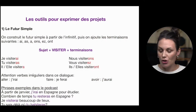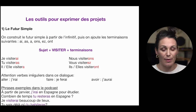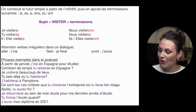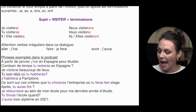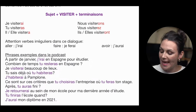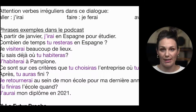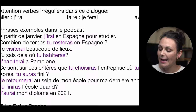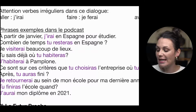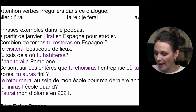have the worksheet. So let me show you the worksheet. Here you will have the short lesson. So it's a worksheet PDF, you can print it. So here you have the conjugation. I put some of the irregular verbs, and I also put in the conversation the moment where we are using the futur simple, like à partir de janvier, j'irai en Espagne. So starting in January, I will go to Spain.